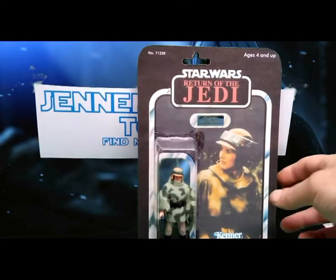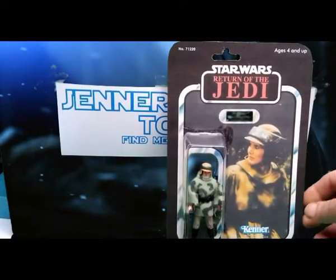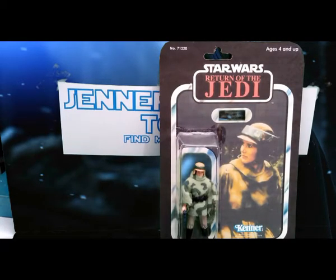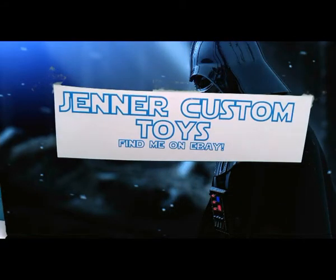And you see this is mine right here, another repro card. I'm not trying to say these are real, but the figures are original and authentic and all, no repro parts and stuff like that. But anyway, she sold for $518, mint on card. That was the highest price paid last month. And that takes us down to number 5.